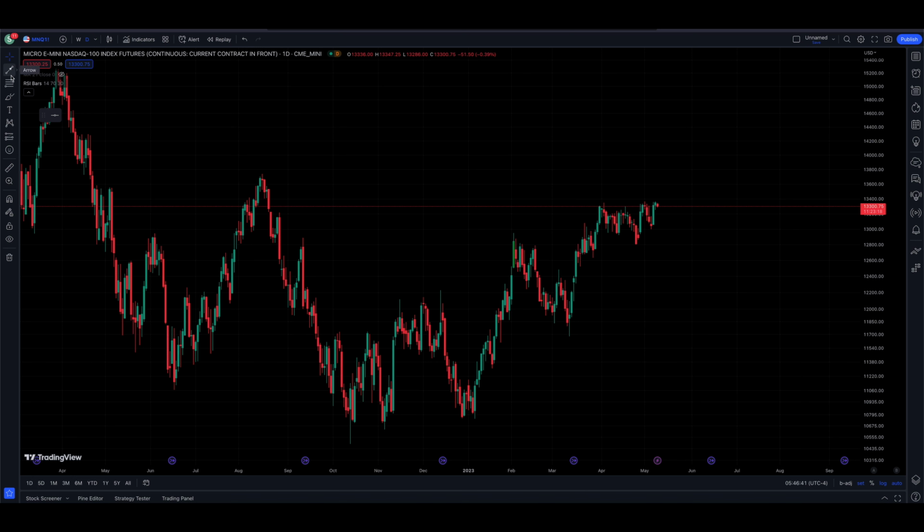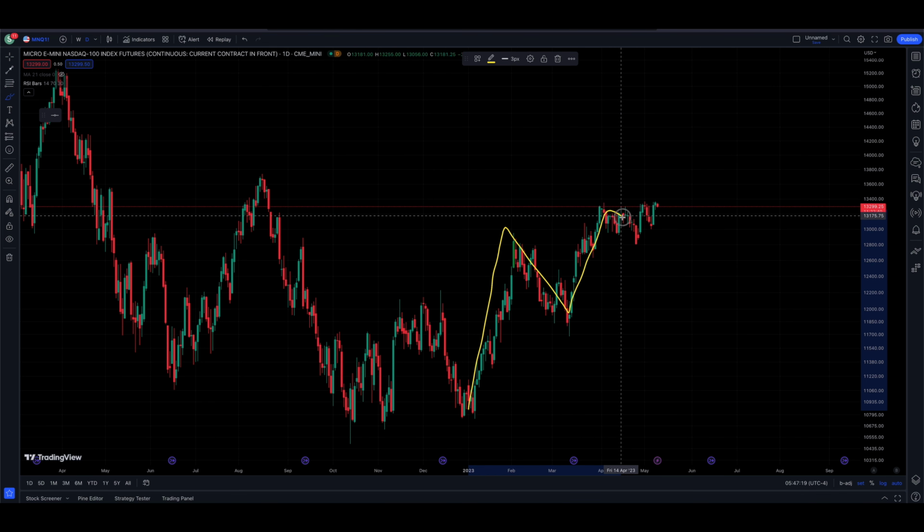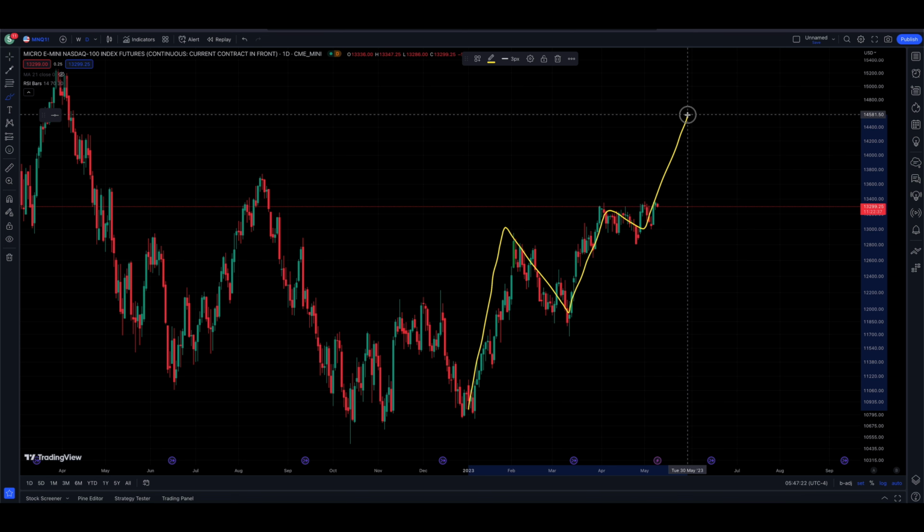So here's the micro E-mini NASDAQ 100 index futures. So guys, these are the smaller contracts. If you're new to trading, or if you want to be more diversified, if you want to scale in and out of a product, check out the smaller futures contracts. They are much smaller than the big boys, I call them. Same thing here, though. We have a nice uptrend in place. Higher high, higher low, higher high, basically basing and looking for that breakout higher.